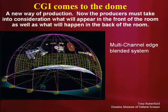What we have is a multi-channel edge-blended system, and depending on the specific location, it might be six projectors or eight projectors, or in some places they've tried with 12 projectors. But the whole point is there's not one single high-resolution video projector that can cover the surface of the dome. So in order to gain the resolution, we have to combine multiple projectors together.